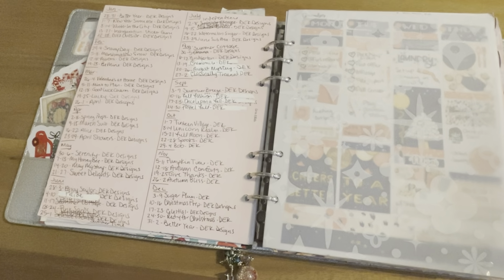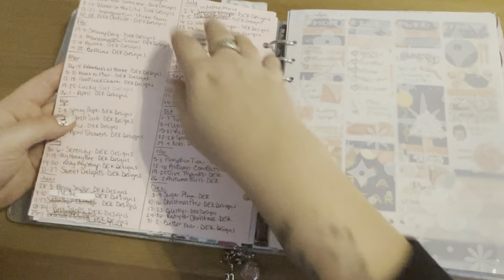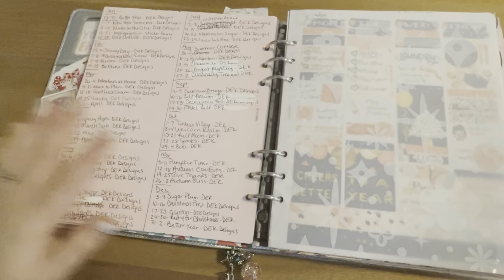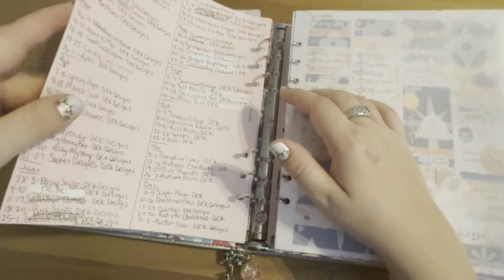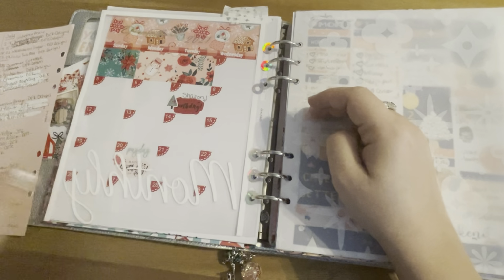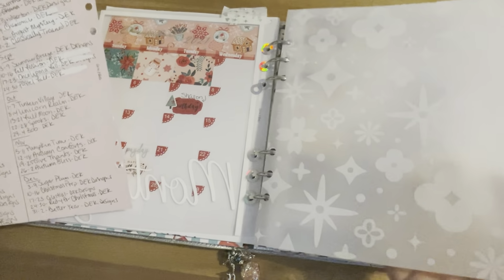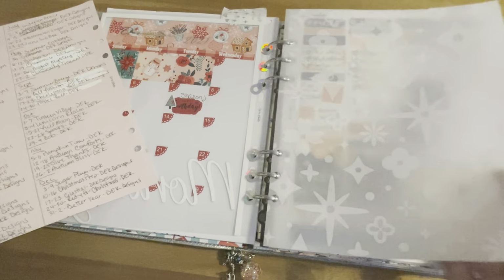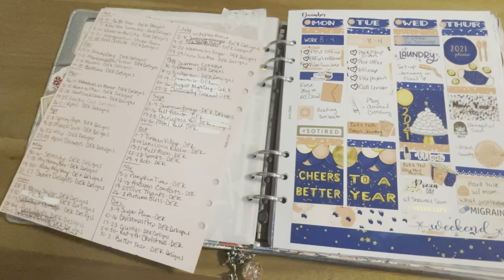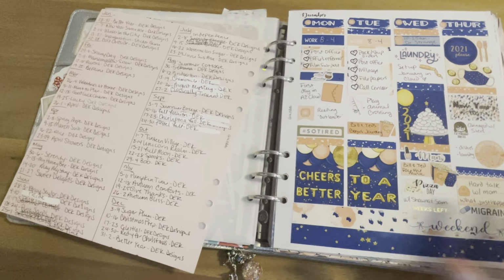Okay, and then on the back of that, I have all the kits that I used. So I might need to take this out so I can tell you the names of the kits. Lots of whiteout and scribbles and stuff. Okay, so this piece of vellum came from Aura Estelle. It's like a really thick vellum. It's cool. So I did this weird thing where I did half.